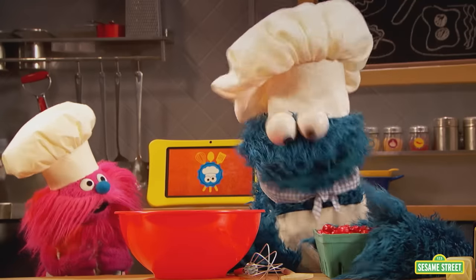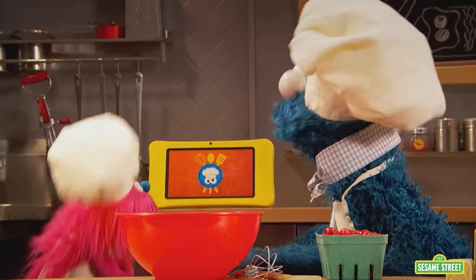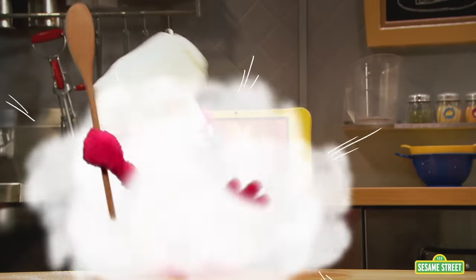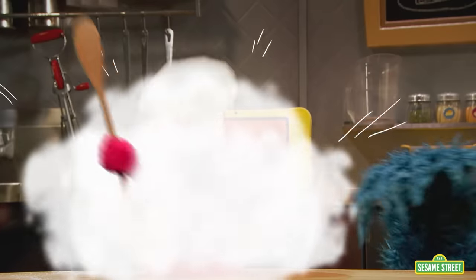Okay, we got the cranberries. What we do now? I'll check the recipe. We need flour. Okay, there we go. Okay, sugar. And a little bit of baking powder. Butter, too. Oh, butter, here we go. Oh, egg. Where's the egg?